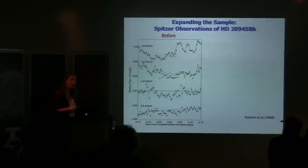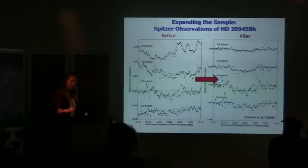So we fit this with a function of x and y position and divide it out. We get something that looks actually pretty good. So on the right, you see the normalized data after we remove our fit to x and y. And so you see the nice eclipses.